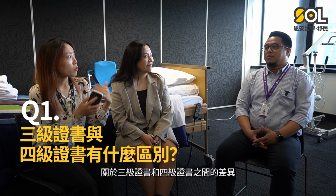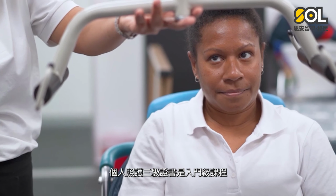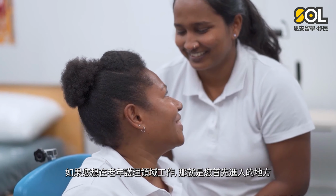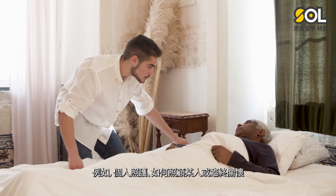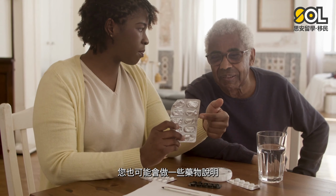Could you please explain the difference between Certificate 3 and Certificate 4 in individual support? Alright, so we have Cert 3 in Individual Support and Cert 4 in Ageing Support. A Certificate 3 in Individual Support would be an entry-level course. If you want to work in aged care, that's where you first come in. And then the Certificate 4 in Ageing Support would be studying more units, for example palliative care, how to look after someone who is in end-of-life care. You will also probably do some medication units, and networking as well. So with the Cert 3, you'll have 13 units, and for a Cert 4 course, you will be doing 18 units. So that's 5 extra units from the Cert 3.